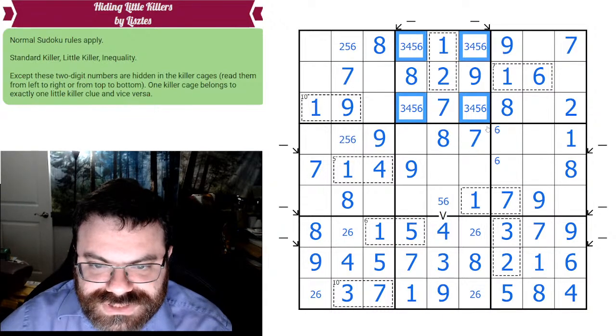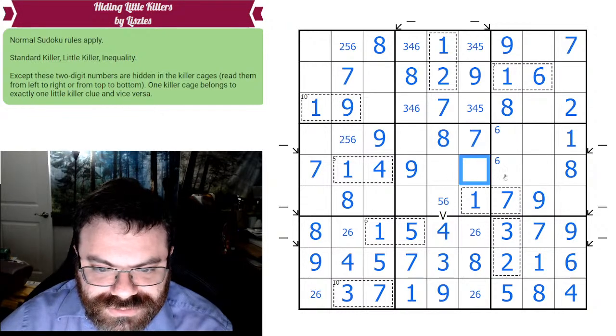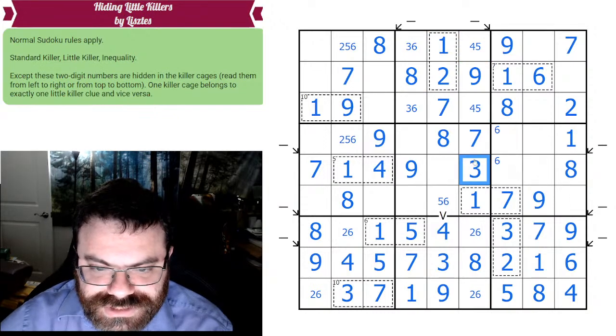3, 4, 5, 6. So these are not 5s. These are not 6s because of the 2, 6 pair. This is also 3, 4, 5. That can't be 4. The 4 is in one of these two, so that's not a 4. Which means these aren't 3s. So this is a 3.